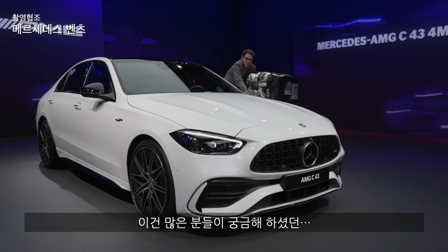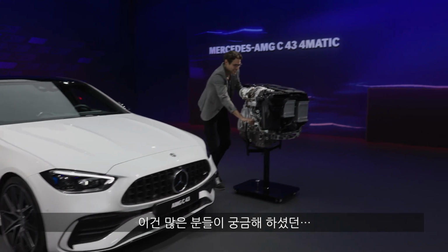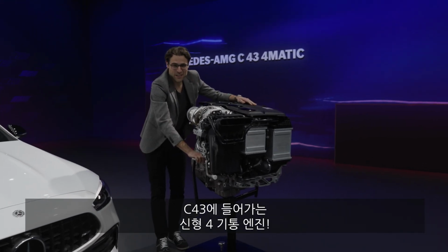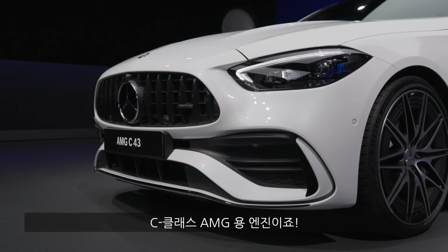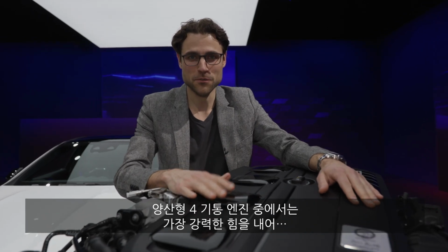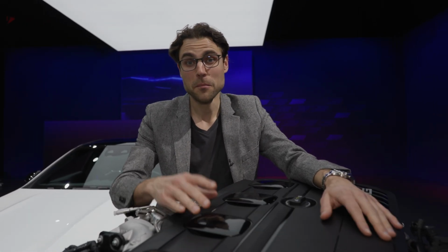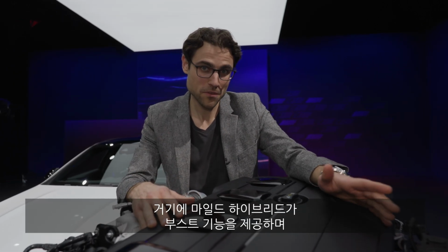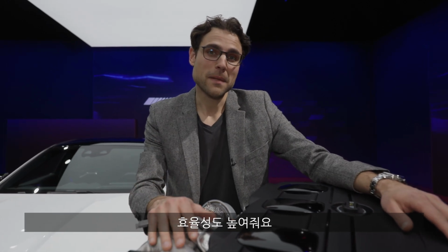This is the thing everyone is talking about. I'm bringing you here the new 4-cylinder engine for the Mercedes C43. So the C-Class has the new AMG version, and this is the strongest 4-cylinder from series production. 408 horsepower from a 2-liter 4-cylinder engine, plus a mild hybrid boost, so to speak, and also supposed to be more efficient with this mild hybrid system.